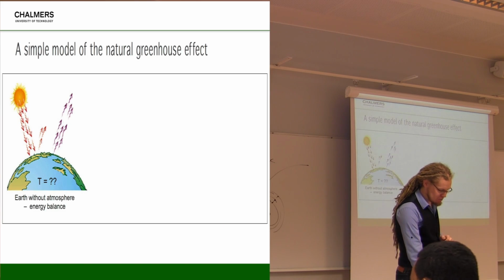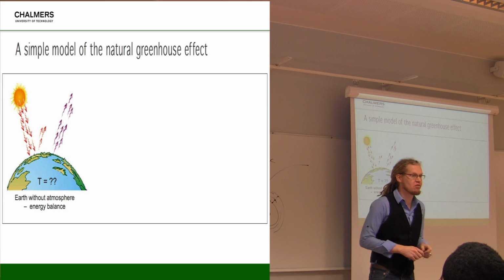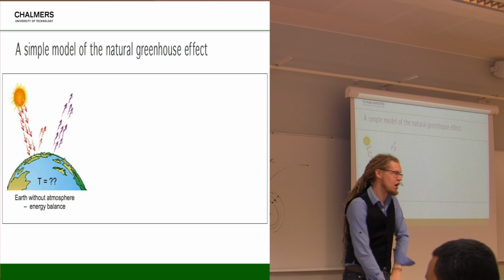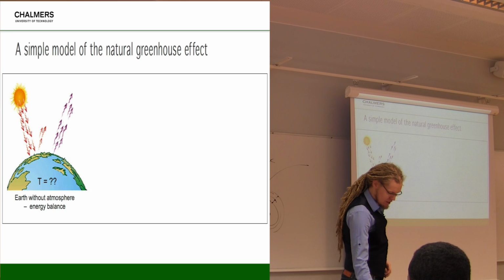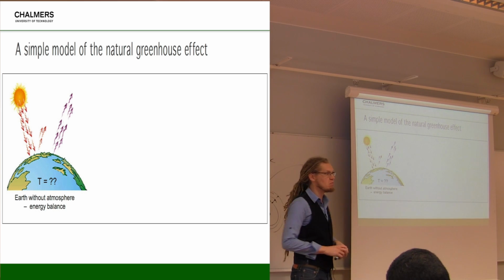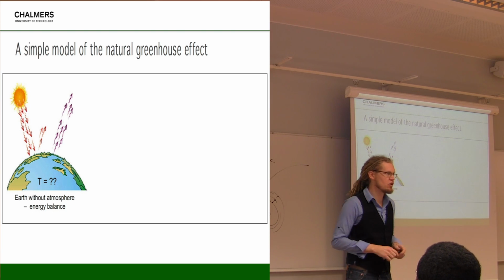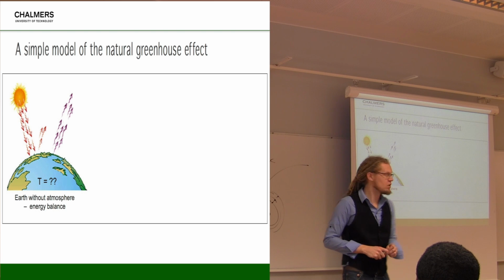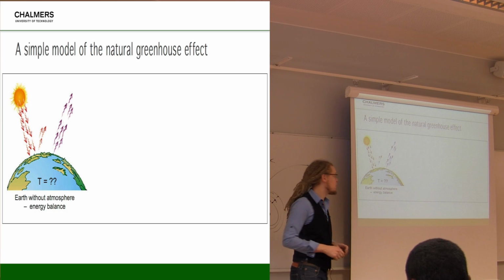So what I'm going to do now, I'm going to put up a very simple model of the greenhouse effect, and we'll see actually how far we get with this. And then we're going to continue working on the same type of model tomorrow as well. And that's the focus of the two first calculation exercises you got. And it's also in the book you have this type of calculations.